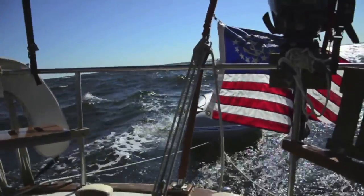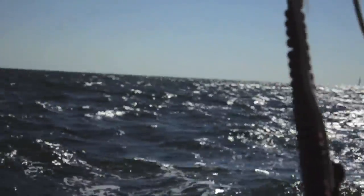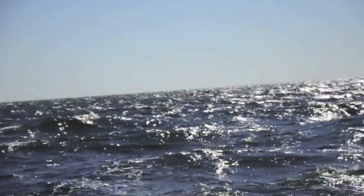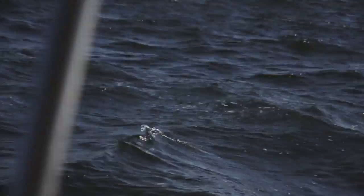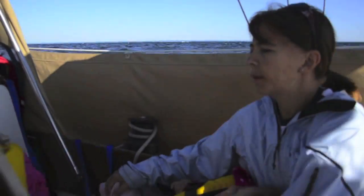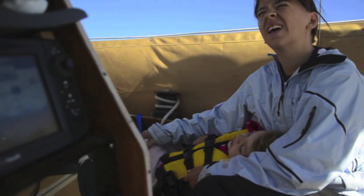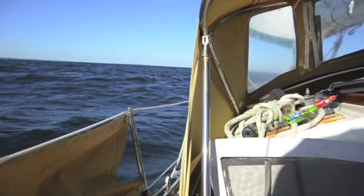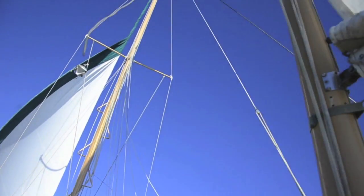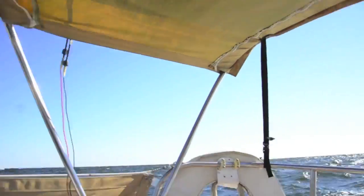So we anchored for the night in Port Jefferson. Winds were forecast from 5 to 10 knots, but as we left the harbor, it was more like 20 or 25. And the wind was against the prevailing tide, so the chop was a little more than we expected. In fact, one boat turned around and went right back in the harbor. But with the reefed genoa and the mizzen only, the ketch is a very balanced boat.